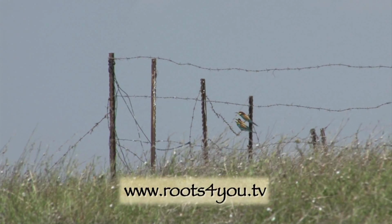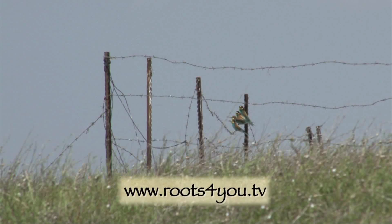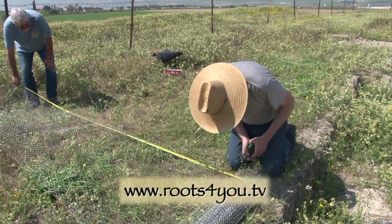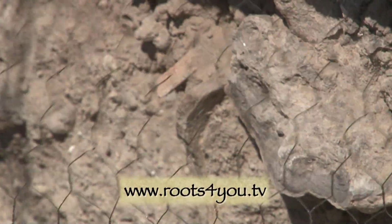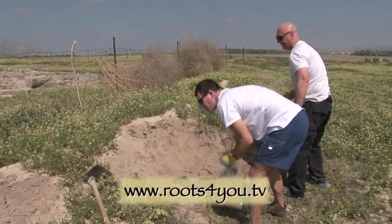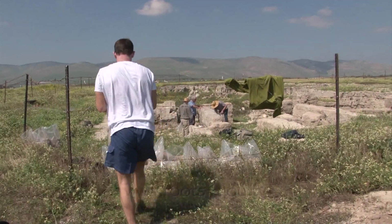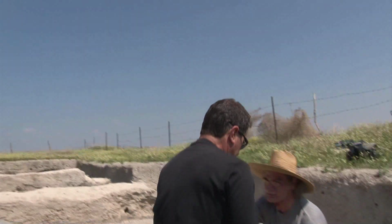Not that we hate these beautiful birds, we just don't want them to make their nests in Elisha's bedroom walls. Our volunteers are cutting and fitting the sections of chicken wire to cover all the walls. Others of us are bagging soil. The filled bags serve as weights to hold the chicken wire in place so the bee-eaters can't crawl underneath to destroy the plastered walls.